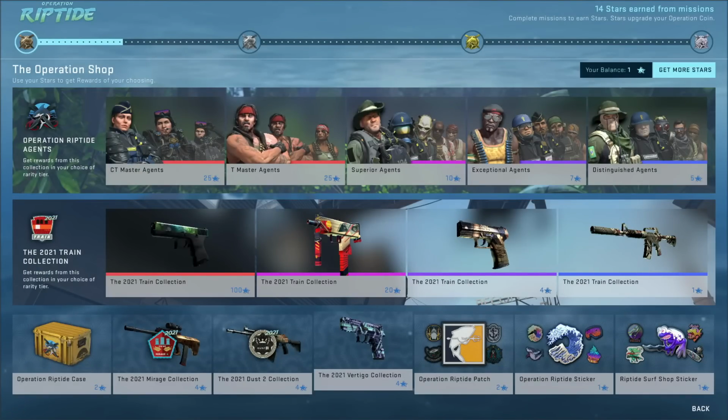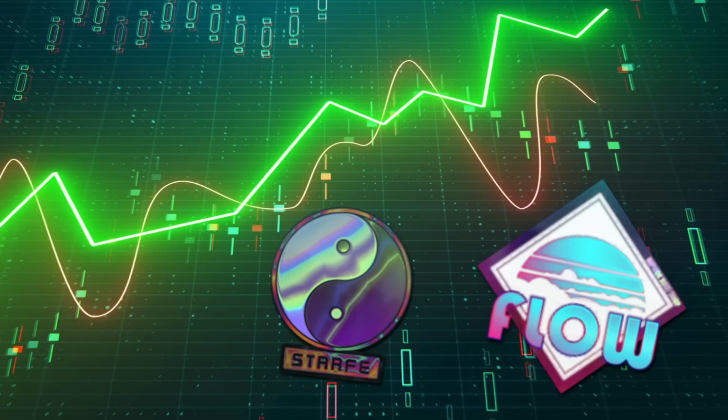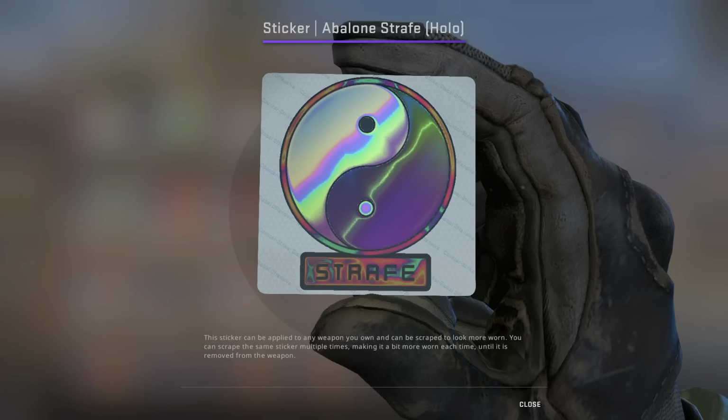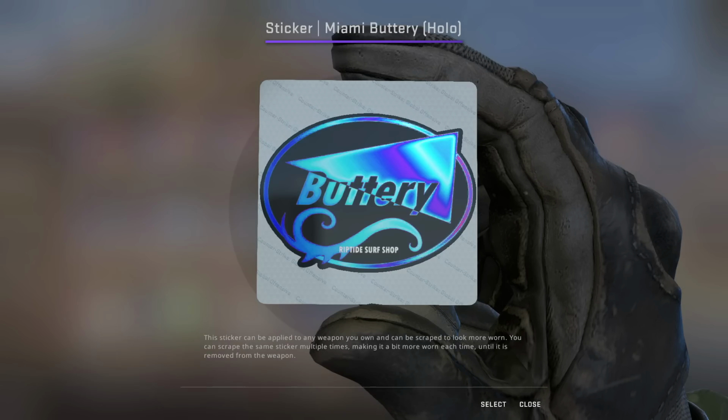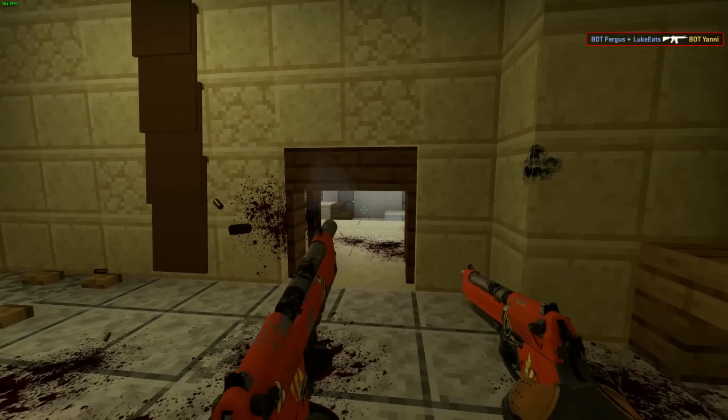When Riptide went on, you had a couple stars to pick to get some of these stickers. Most people thought because they were a part of the operation, they weren't going to be that profitable, but of course, that was completely wrong. They were underinvested gold mines, and that's what happened to a lot of the strafe stickers, the buttery stickers, the tier 6 stickers especially, which went on to be better and more profitable than Broken Fang.